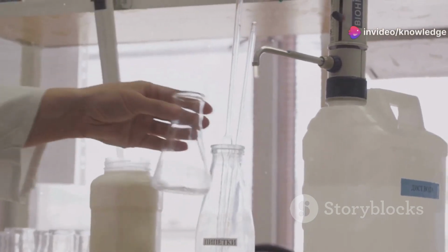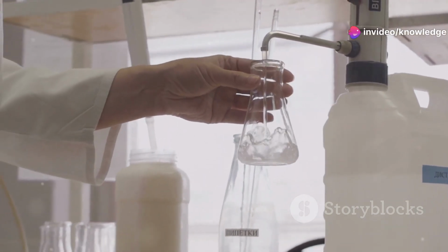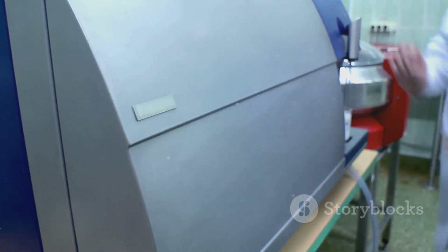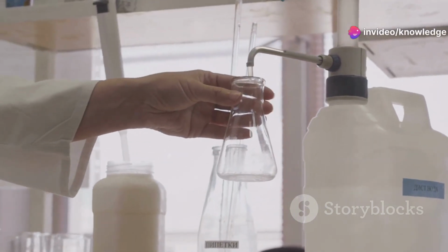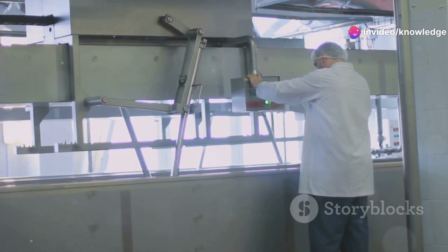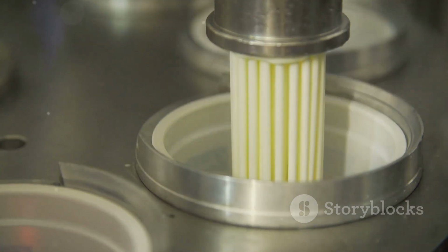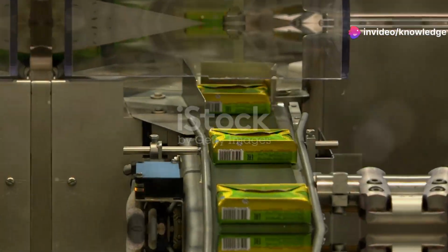Using sophisticated equipment, they check for things like bacterial growth, antibiotics, and even water content. It's all about ensuring the milk meets the strictest standards of purity and safety. Any milk that doesn't make the grade is rejected, ensuring that only the highest quality milk goes into making our butter. This rigorous testing is a testament to the commitment of modern butter production. It's about more than just making a tasty spread, it's about providing a safe and wholesome product for consumers.